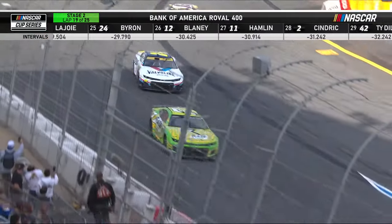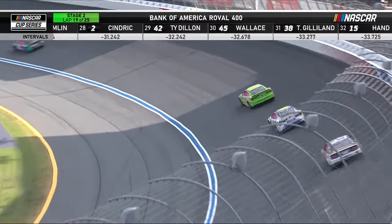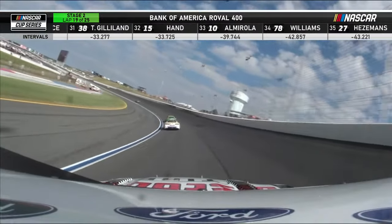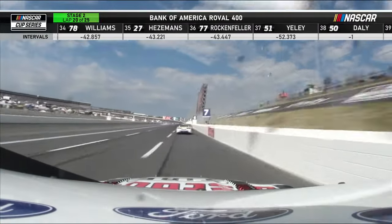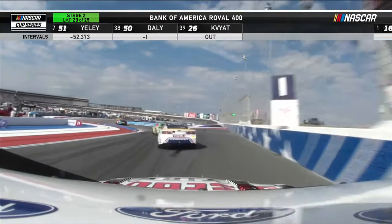And you talk about that 27 seconds it'll take Allmendinger and these guys to get onto pit road and exit pit road. A guy like Byron and Blaney, they're 29, 30 seconds behind the leader of the race. So as Allmendinger and everybody comes to pit road before the end of the stage, they will get out on the racetrack in front of them, presumably.